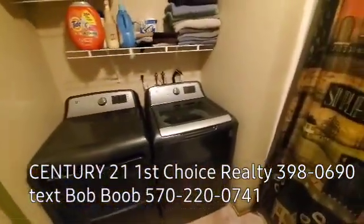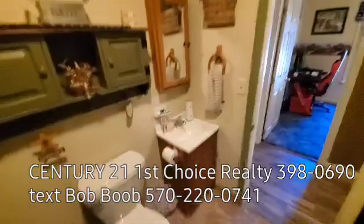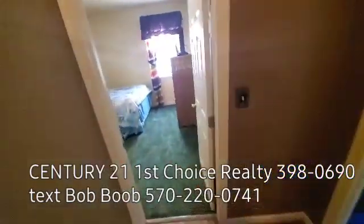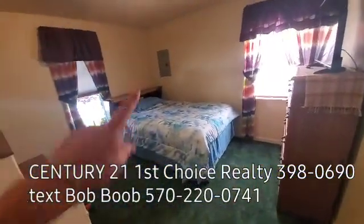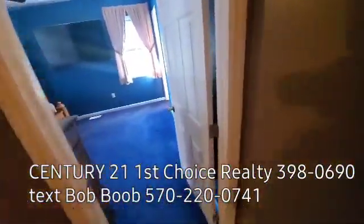So we have 2 bathrooms in the house, and here's first floor laundry. I think this is a one-piece or seamless, so you don't have to worry about grouting or anything. And again, doesn't he just keep a nice property? And of course, from 220, you can jump on to head to Jersey Shore or Williamsport. So conveniently located. Back in the corner there is where they have the panel box, 100 amp service. The windows, I'm assuming, are probably all the original, but they're the thermal double pane.